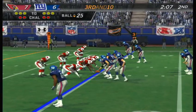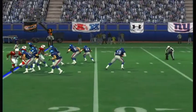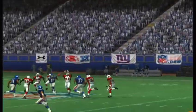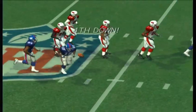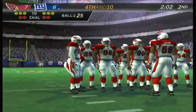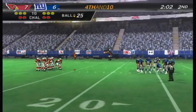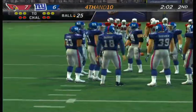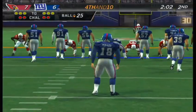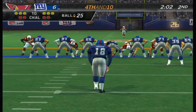Nickelback in this time. Manning sends a man in motion. Drops back. Gets the pass off. This one falls incomplete. Good defense and 3-and-out series are the way to keep your defense fresh and rested. So they'll line up the punt after going 3 and out.